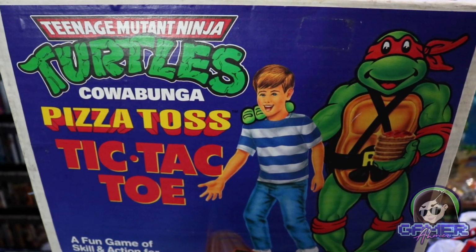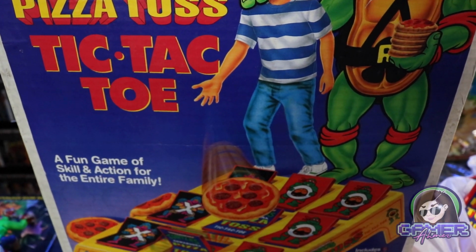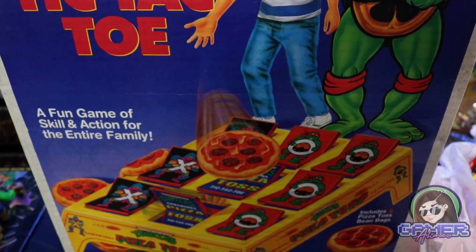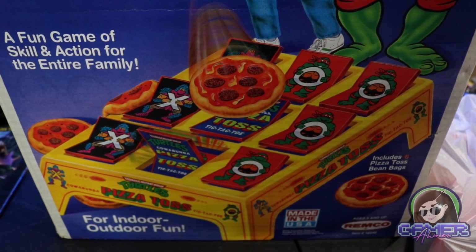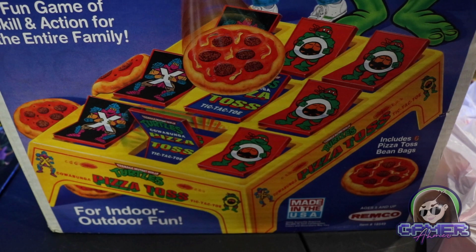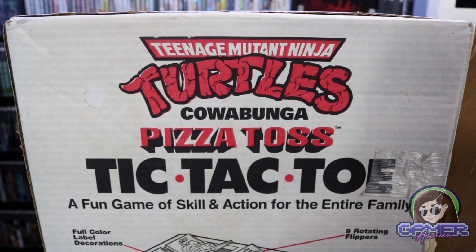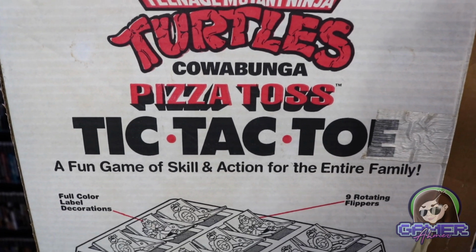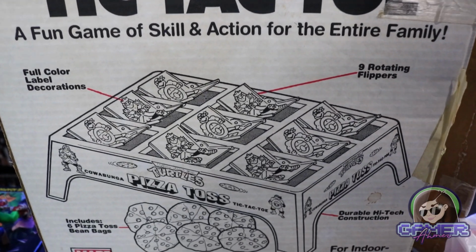So this right here is the Teenage Mutant Ninja Turtles Cowabunga Pizza Toss Tic-Tac-Toe. So this is actually really cool. It says a fun game of skill and action for the entire family. So this would have been so awesome to have back in the day. I don't think I ever played on this particular one. I think maybe a family member might have had some sort of Barbie or some other style one, but I don't believe I've ever had this one.